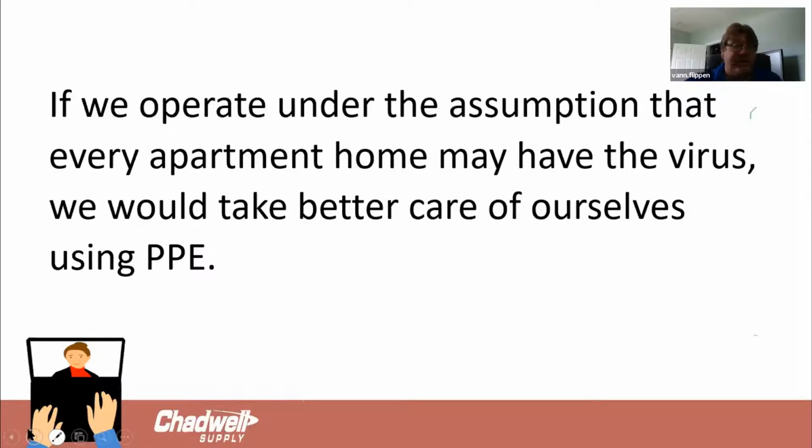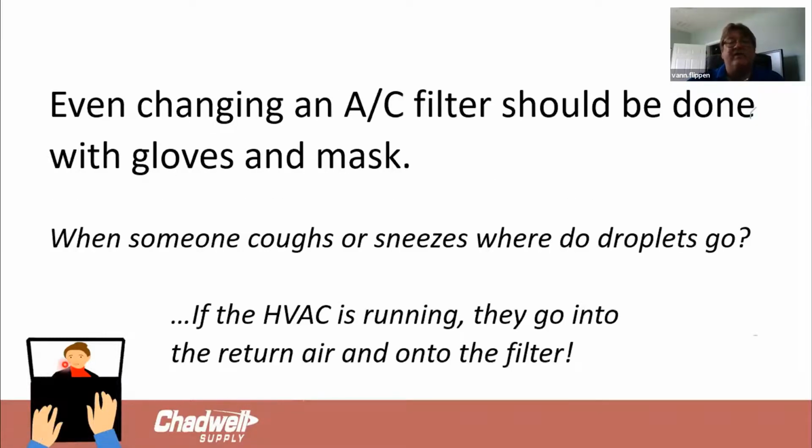If you just assume everybody's got it, look at everybody as if they have the virus, and hope that they don't, I think we'll even start to look at how we've done little small tasks over the years. When I did preventative maintenance, changing an AC filter, I would just go in with boxes of filters, take the old one out, and throw it in a plastic bag. But if somebody coughs, somebody sneezes, where do the droplets go? They go within the apartment home, they're touching the surfaces. And if the air conditioning system is running, they go onto the return air filter.